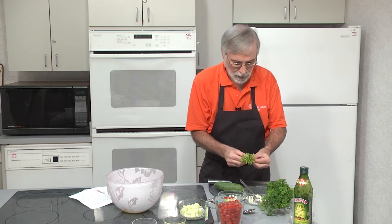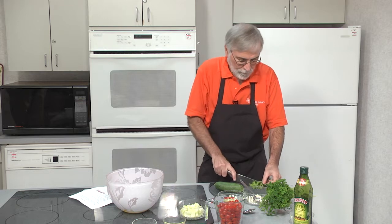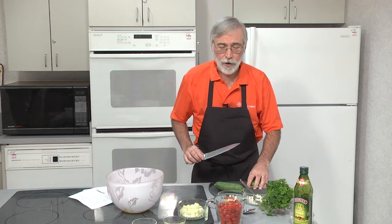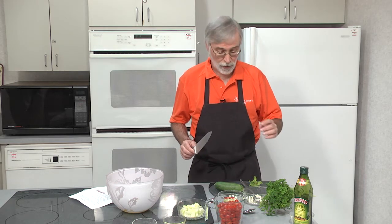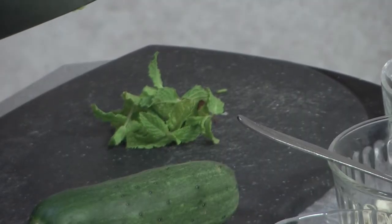Then we're going to put a teaspoon of chopped mint, and I'm going to use fresh mint, not the dried stuff. And remember, if you're going to use a fresh herb, you use twice as much as what you would use dried. So same difference going the other way. If this was going to be dried, instead of a teaspoon, I'd use half a teaspoon.